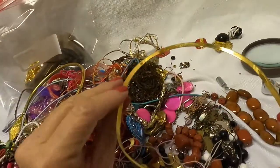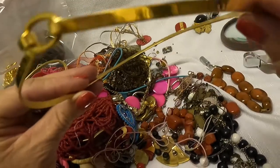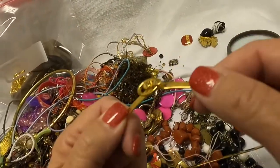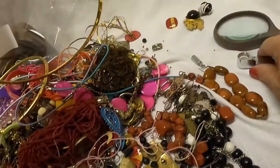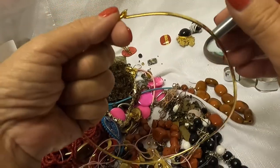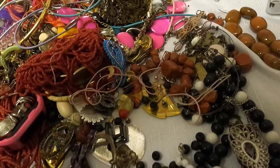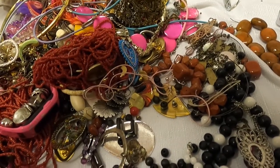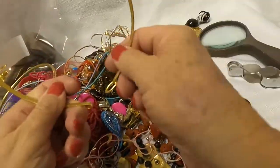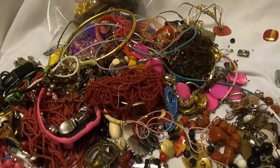What do we have here? Another choker. Not seeing any writing on it, or any hallmarks. It's definitely magnetic, so that's a bummer. But I do like to look. Anyway, yeah, I'm not seeing anything. But that's a cool piece. I think I'll set that aside. I could always sell that in my antique booth.